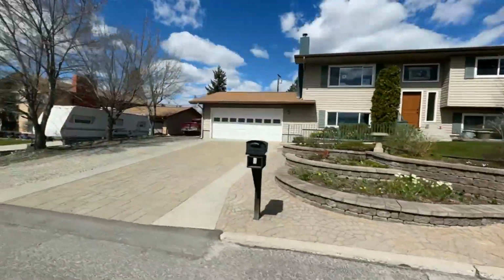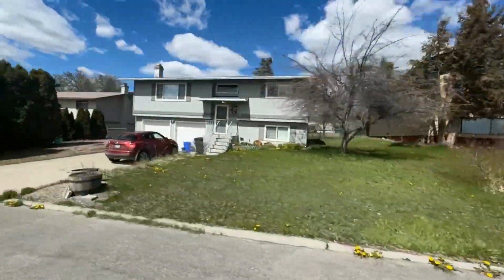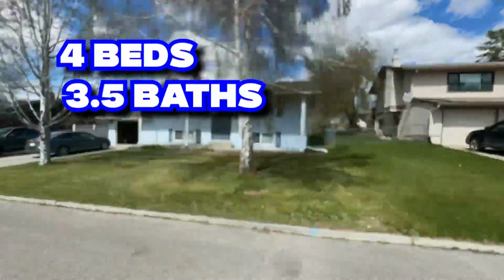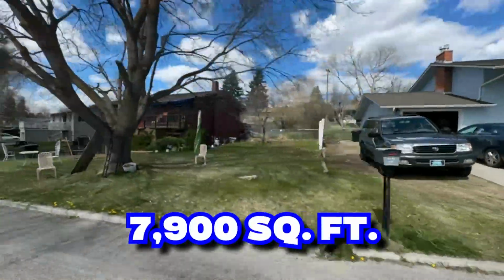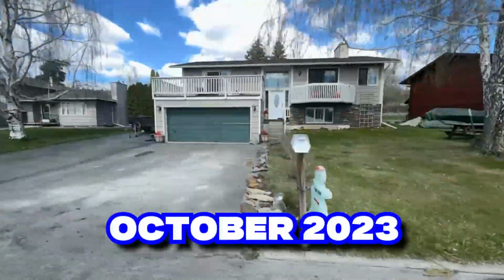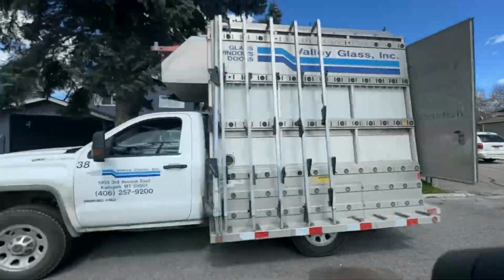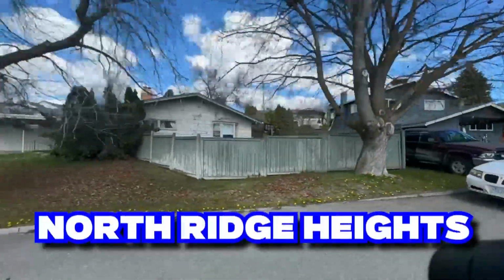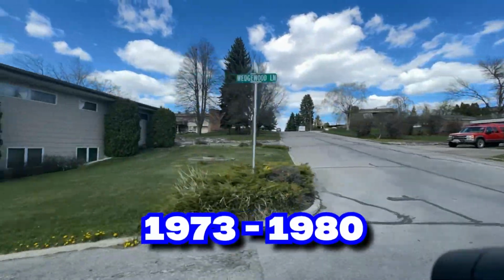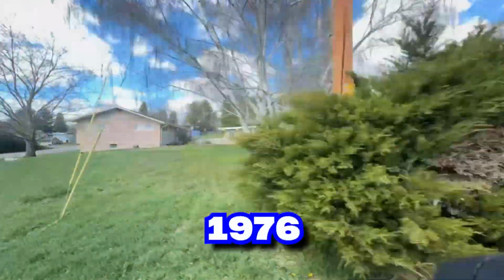This area has a variety of tri-levels. In 1967, there was one that had a total of 2,987 square feet, 4 beds and 3¾ baths on 7,900 square feet. And it sold in October of 2023 for less than $600,000, with $15,000 in seller concessions. This is the Northridge Heights subdivision. Homes were built here from 1973 to 1980, but most were completed about 1976.